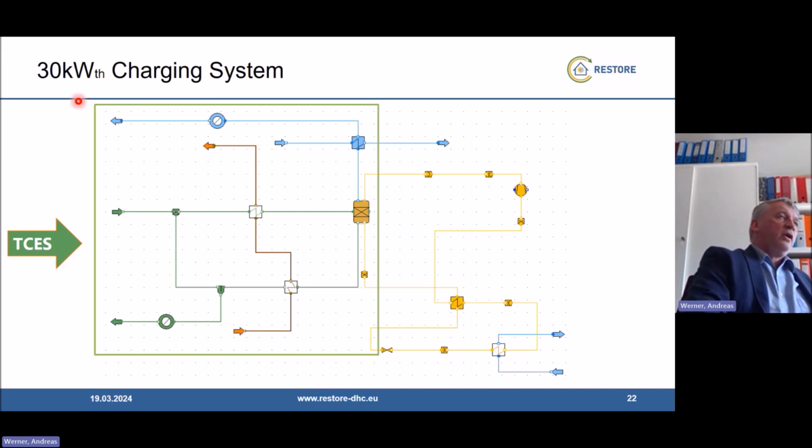On the left-hand side, colored green, you can see the thermochemical storage system modeled with the reactor itself. In case of charging, we have the heat input to the system from the heat pump system, which is indicated here with the compressor and the condenser. In that case, the heat exchanger surface in the suspension reactor acts as a condenser, and therefore we can operate and charge our thermochemical material, which is fed to the system, which is preheated here, and which is mixed with the suspension here.